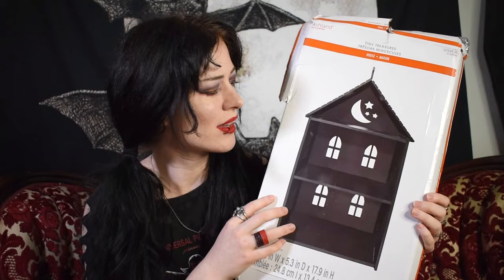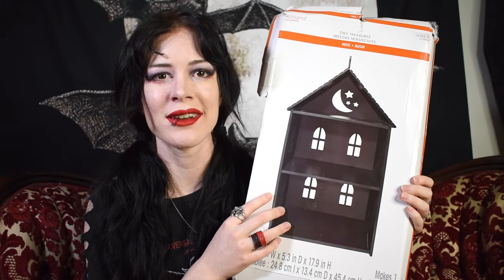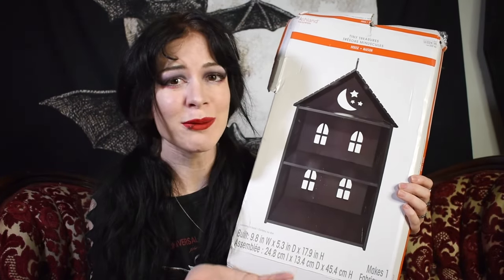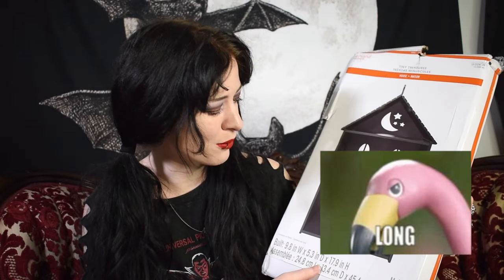But I can't wait to build this, and then I don't really know what I want to put in it, but I feel like the possibilities are endless. You could put nail polish in here if you want to put it in your bathroom. You could put little crystals, or if you have little bones and stuff that you collect, it'd be cute in this as well. Or I could just use the dollhouse, which I think is its intended purpose.